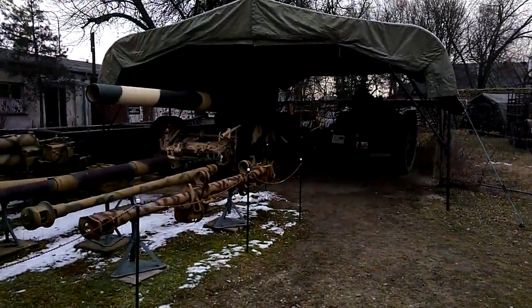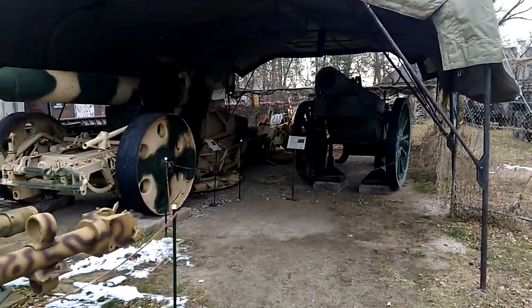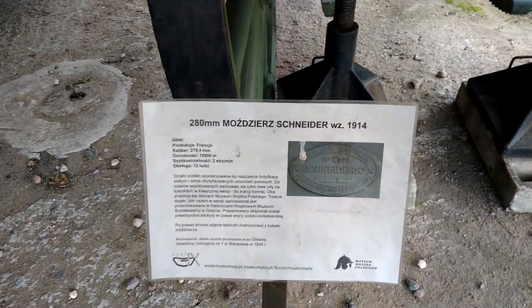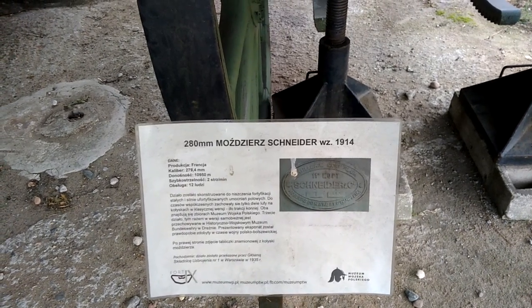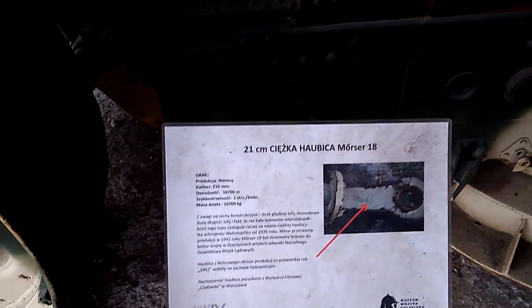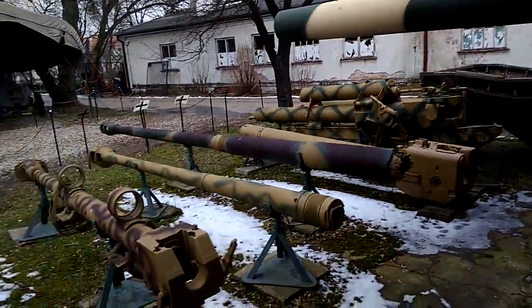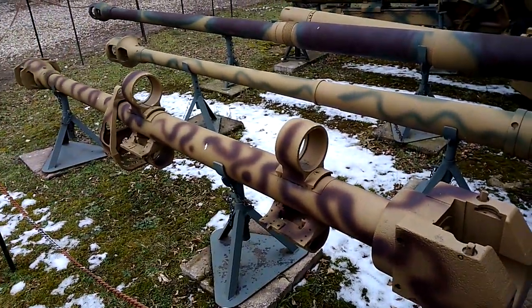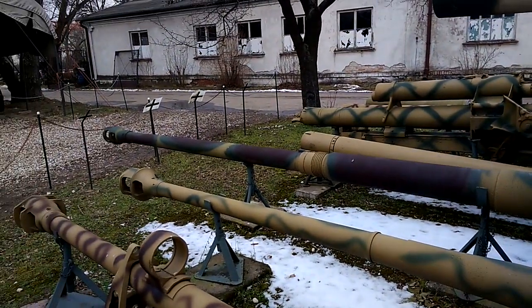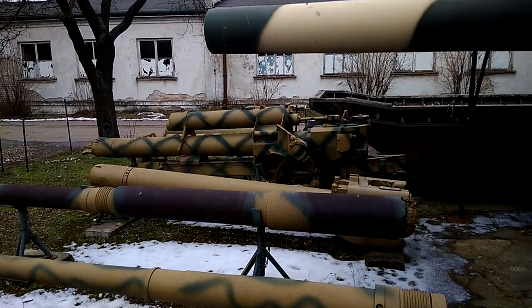Here we have some artillery guns. A howitzer. It's actually a 280 mm mortar, made by Schneider, model 1914. And this is a 210 mm heavy howitzer Mörser 18, a German one, obviously. A Russian F-22 gun, I believe. 75 mm and the King Tiger 88. Among other guns like the Flak 88.